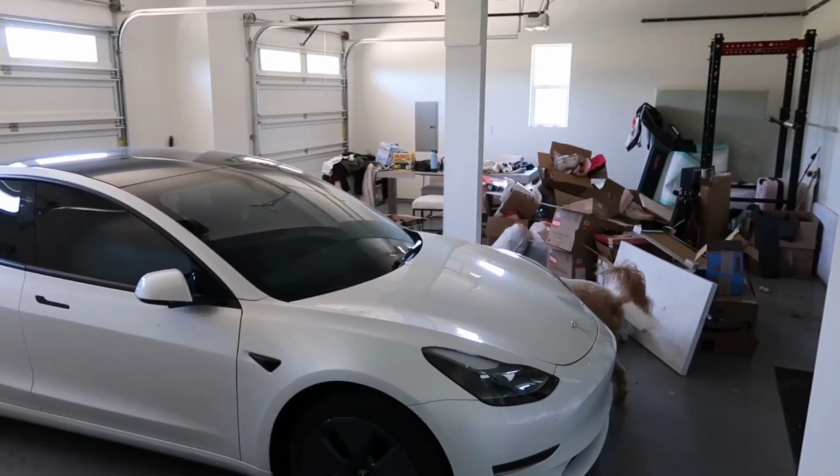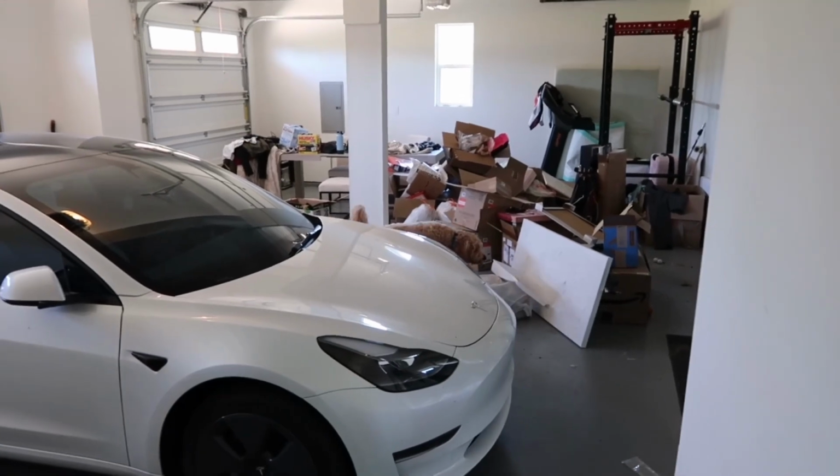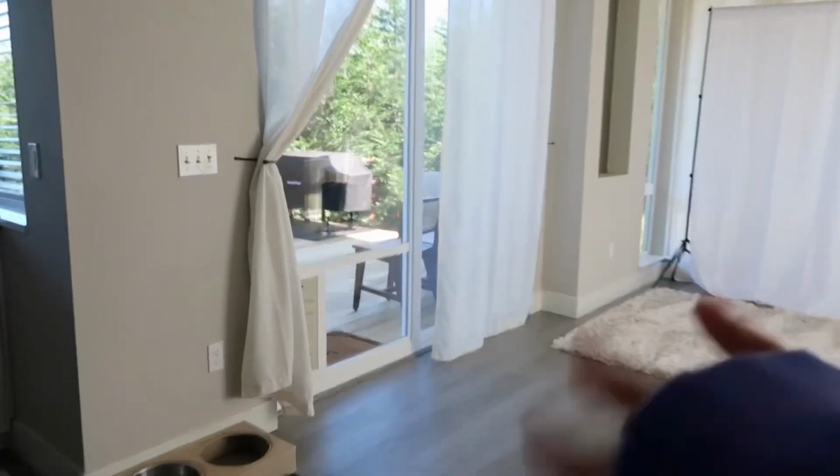And then this is our garage. We're going on a dump run today, so that is all cardboard. I just get so many packages a day. We have to go on dump runs at least once a week. Now I am going to show you guys our backyard.